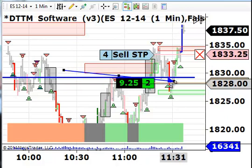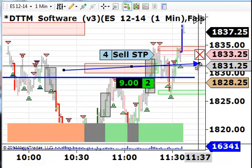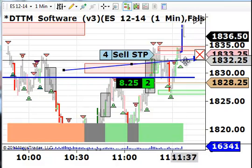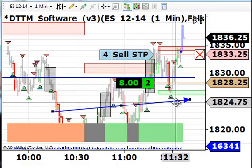So we're now long still, obviously, from the 28.25. We're locking in, what's this, 5 points. We've got our stop now at 33.25. So we're locking in 5 points on this. So this trade is working out nicely.